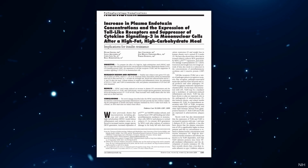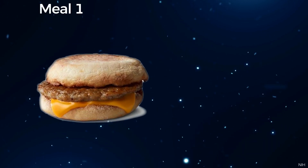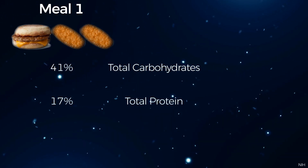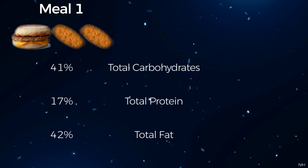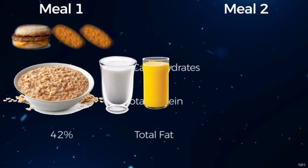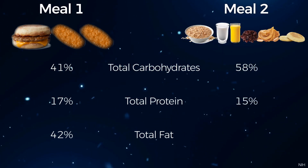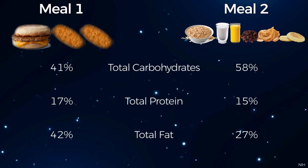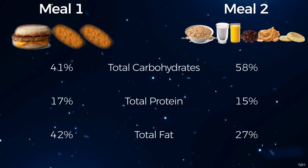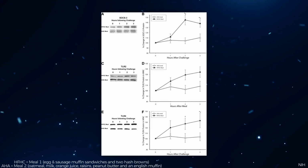In this study, researchers compared what happens when we eat 910-calorie meals. The first, high in fat, is egg muffin and sausage muffin sandwiches, and 2 hash browns. That's 41% carbohydrates, 17% protein, and 42% fat. The second, in line with the American Heart Association's recommendations, is oatmeal, milk, orange juice, raisins, peanut butter, and an English muffin. That's 58% carbohydrates, 15% protein, and 20% fat. Hopefully, you'll recognize that the second meal is not even a whole foods plant-based or healthy vegan meal, so you could eat even healthier.